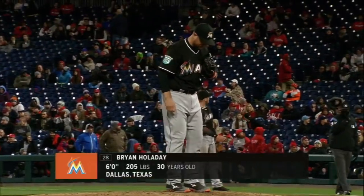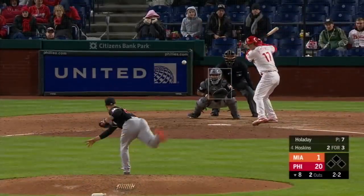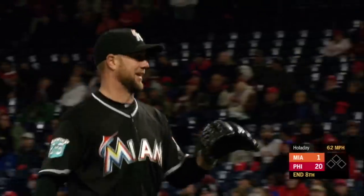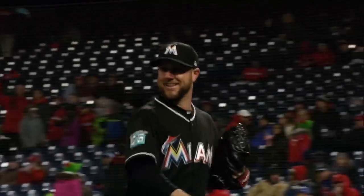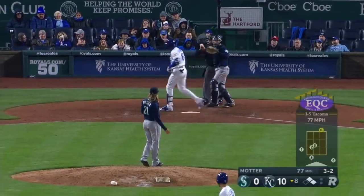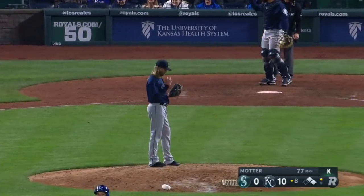Not listed under the pitchers is that young man right there, Brian Holliday. And it's Rhys Hoskins nonetheless. Oh, fans at that 62 mile an hour offering, and he wants the ball. That's right, he should want the ball. Held on to by Freitas, and Taylor Motter has his first big league strikeout.